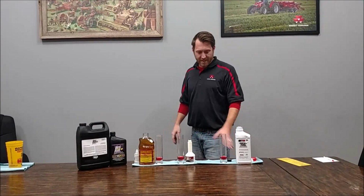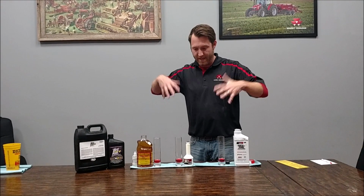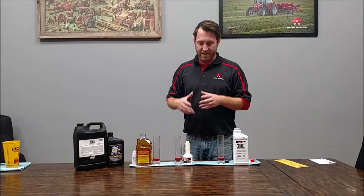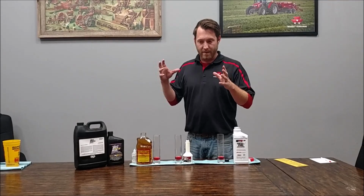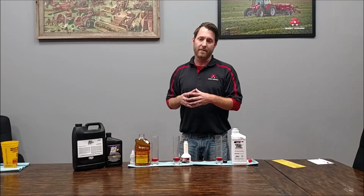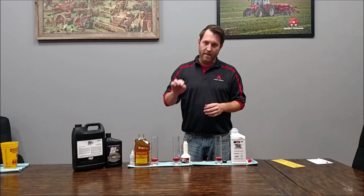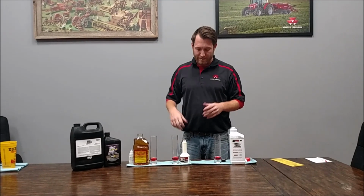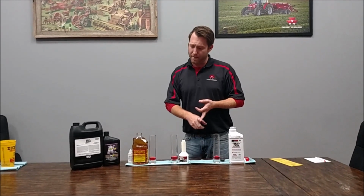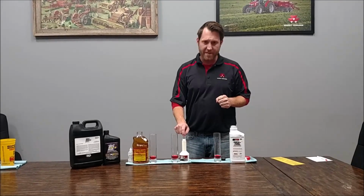So BG is by far our best product. We used to use PowerServe. We've used House in the past here at our dealership. We've switched exclusively to BG. Tier 4 engines, the clearances are a lot less. We've got tighter and tighter fuel filters. The microns are getting lower and lower on our fuel filters. Tighter and tighter clearances. A little bit of an ice crystal can really cause a big trouble. So if you've got new pickups, new semis, new Bobcats, new tractors, anything like that, your cloud point is a lot smaller. Make sure you're treating it with a good product.